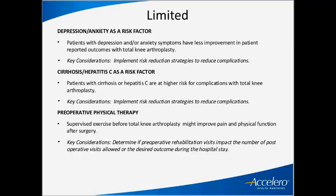The second one is cirrhosis or hepatitis C. Given that the liver is a target organ for hepatitis, those risk factors were grouped together. One moderate quality study demonstrated higher complication rates after total knee arthroplasty in patients with cirrhosis, and another lower quality paper demonstrated the same in patients with hepatitis C. So there is limited evidence that supports that patients with cirrhosis or hepatitis C are at higher risk for complications. But that doesn't mean you shouldn't put risk reduction strategies in place. If you're evaluating that patient and considering them for surgery, certainly ensure that all of the care providers understand the risk for this patient population, at least to identify those risks, even if the complications are not occurring.